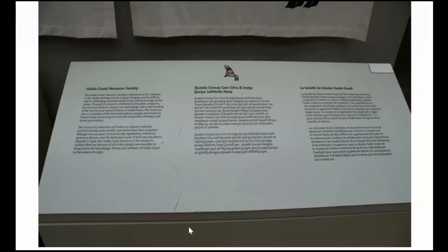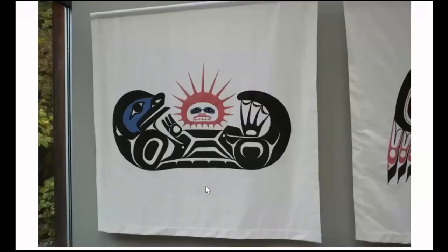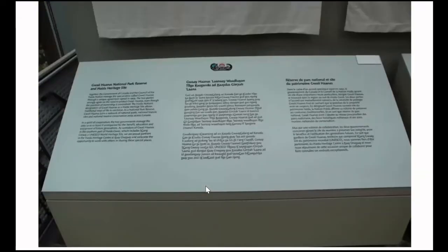And this is three languages: English on the left, Haida Gwaii in the center, and the other official language, French, on the right side. It's all done by volunteers, of course. And there's another one. This is a depiction of a canoe, one of their freighter canoes that they use. I have some photos of those too. And again, the National Park Reserve in the three languages.